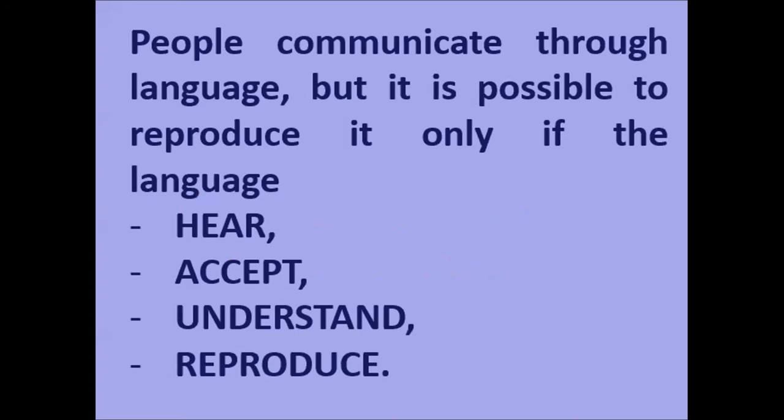Next question: people communicate through language, but it's possible to reproduce it only if you hear, accept, understand, and reproduce or replay it. It's very important. As another example, a person may understand the language of different animals. It's unreal. But emotion is another moment. Emotion, for example in the face, is a language for understanding a person's internal thinking too.